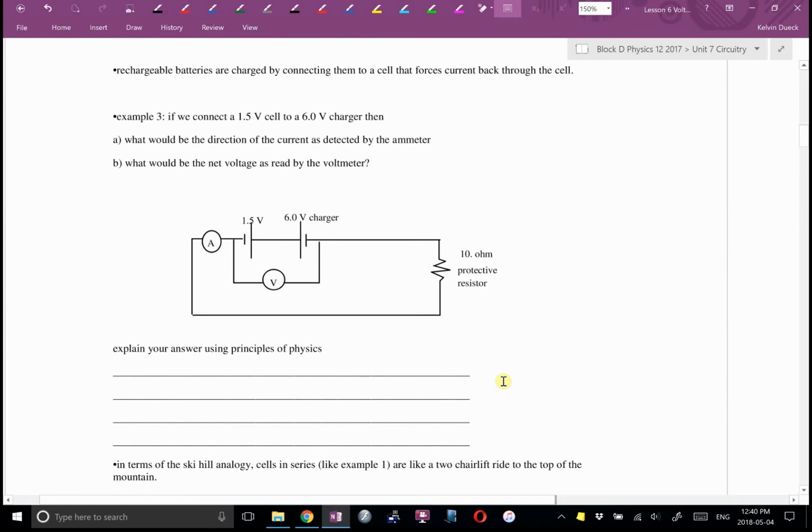So rechargeable batteries are charged by connecting them to a cell that forces current back through the cell. So here is a rechargeable system. If we connect a 1.5 volt cell to a 6 volt charger, do you notice these batteries are pointing against each other? First of all, what do you think the direction of the current will be? Will it be pointing to the left or pointing to the right in that ammeter? Who's winning?